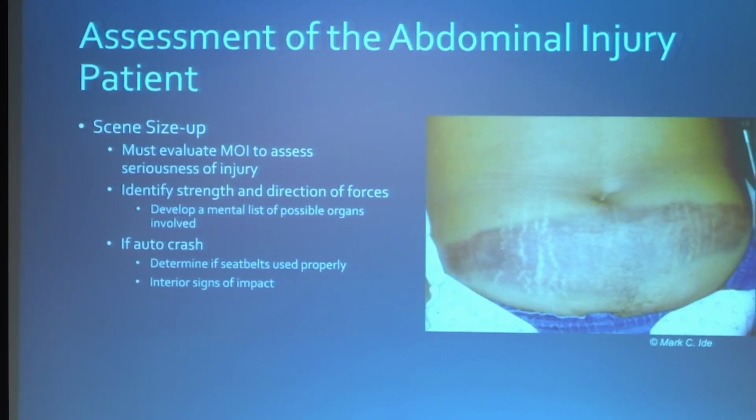All right, your assessment. Scene size up. Mechanism of injury, especially with blunt force trauma, helps us to assess the seriousness of the injury. Identify the strength and direction of forces, and make a mental list of possible organs involved. If you have a high chest contusion, you're not necessarily worried so much about intra-abdominal injury. But if you've got a seatbelt sign, look to see if seatbelts are worn, if they're worn properly, and if there are interior signs in that vehicle of impact and or compromise of the passenger compartment.